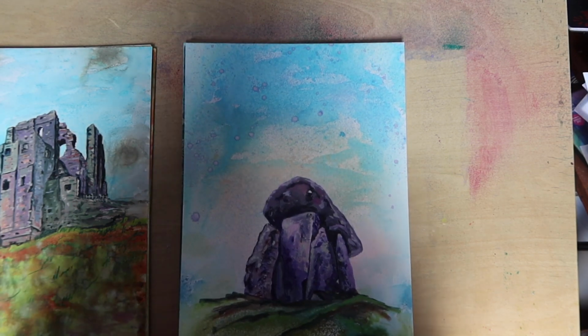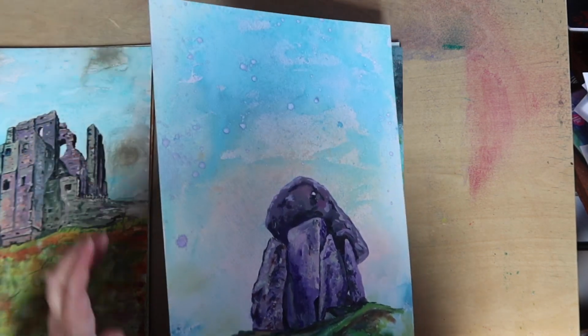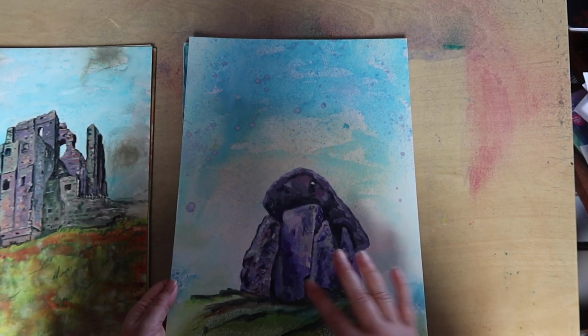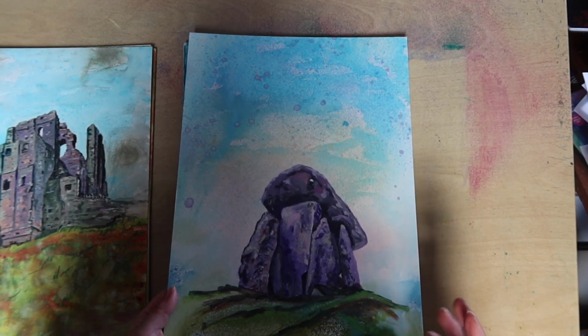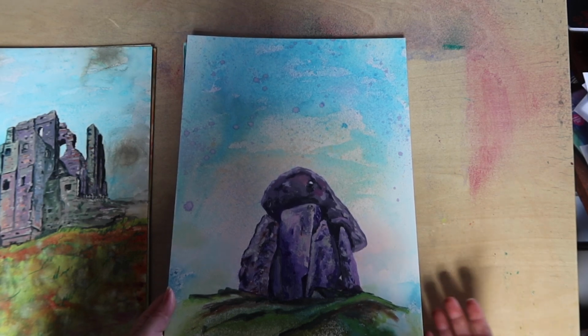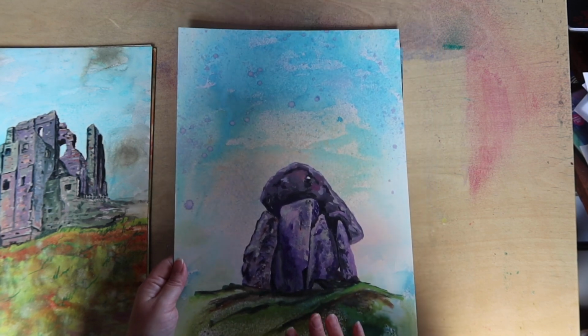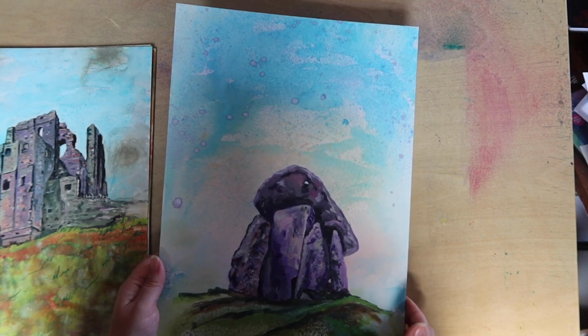Obviously I have used artistic license for all of these pictures, and I included a little lilac sparkles in the sky for a touch of magic. These places do fascinate me. The fact that they're still there after thousands of years, just incredible. Imagining how they were used, standing stones, they do interest me. I'm definitely going to be including more in artwork to come.